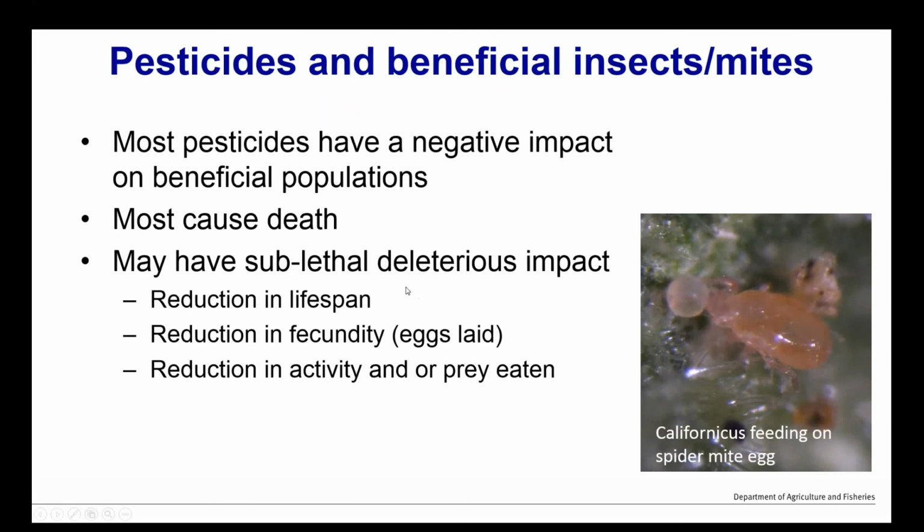Okay. Now, in terms of the effect of pesticides on beneficial insects and mites, almost all pesticides have a negative impact on beneficial populations. Even those products which are quite specific to particular pest groups, let's say generally only affecting aphids, in the case of a product like Pyramor, it will still have a slightly negative effect on beneficial populations. Most products, particularly those with a broad spectrum mode of action, will cause the death of the beneficial insects and mites.